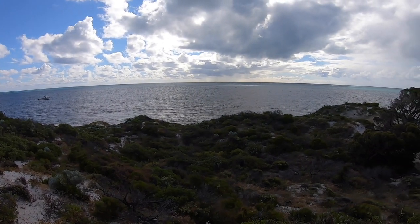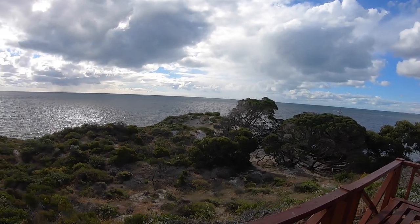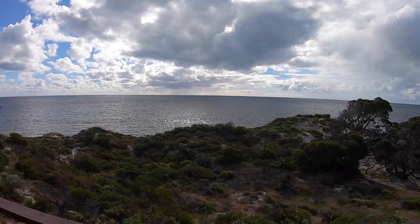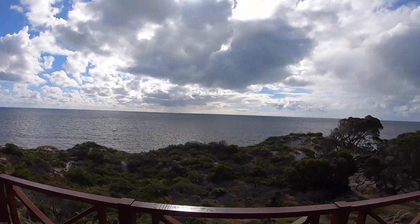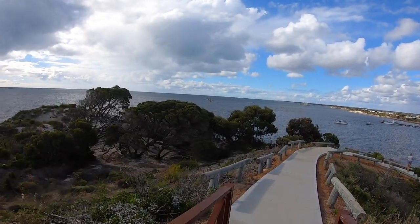Bit of rain out there in the ocean. There's actually a bit of historical significance about this Tea Tree lookout. Must have been a tree here at one stage, right at the top of here. And fishermen used the tree to navigate home between 1957 and 2002.